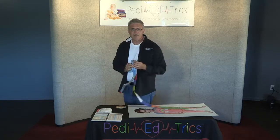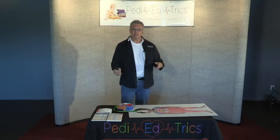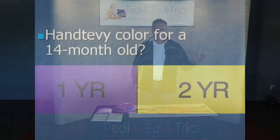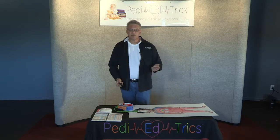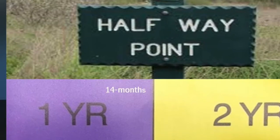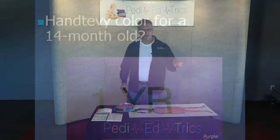So with that, if we take a look at Handtevy, again, you have color by age. And if you notice on the app, on the book, on the tape, you see 1-year-old, you see 2-year-old, but you don't see 14-month-old. So if you don't have the specific age, how do you figure out what color this kid is going to be? It's just go for the halfway point. So in our case, 14 months is closer to 1-year-old than it is to 2-year-old. So this child is going to be a purple.